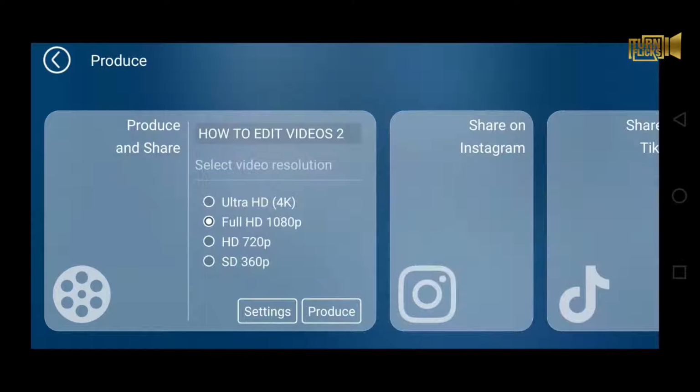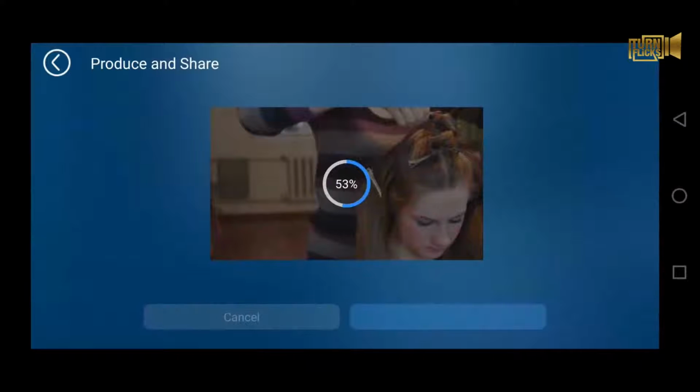You can see your title is already saved: how to edit videos to full HD. Just use full HD. Don't try changing it to Ultra HD 4K. Full HD is good enough. Then click produce. You can see the app is doing its magic and it's producing. 36%, 40%, 45, 50, 55, 60. It will soon produce it.